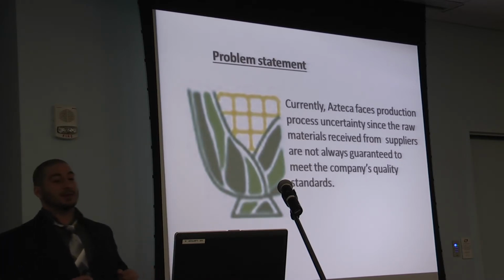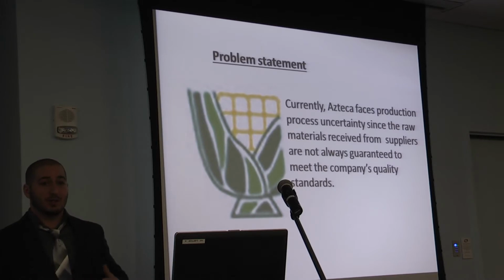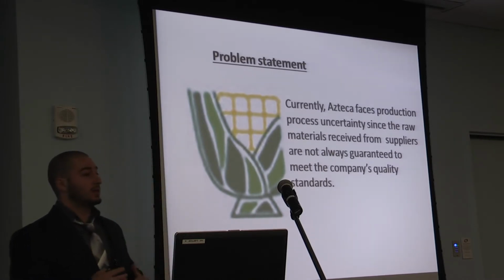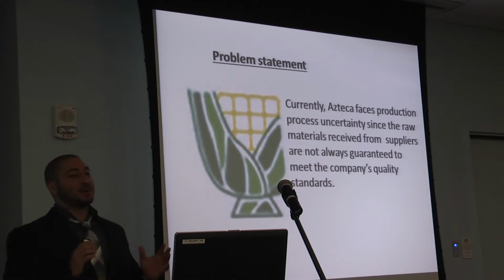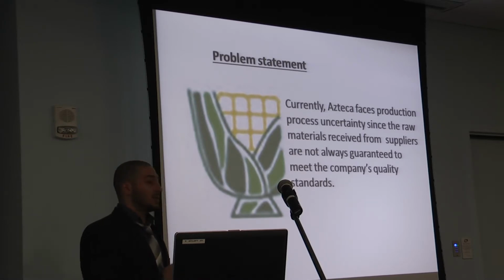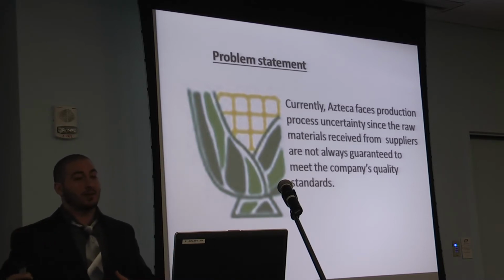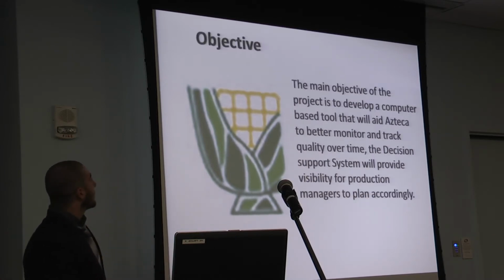The decision support system will help improve the quality of the corn produced at the point of origin, which will improve the production efficiency at Azteca. Also, the DSS will improve the manual inspection process that currently takes place. Also, Azteca aims to apply the Supplier Development Foundation implemented at Toyota, which aims for continuous supplier development and improvements, which in this case, if you improve your farmers, you'll improve the corn quality and you'll improve the production efficiency at Azteca.